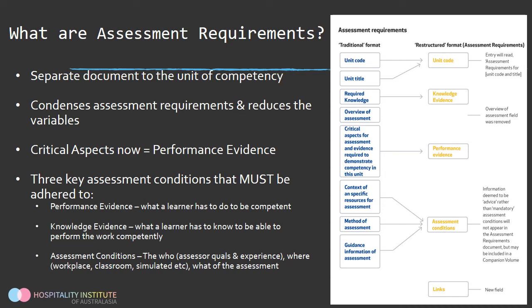And then there's assessment conditions. So this could be the who, as in who the assessor is, what qualifications they have to have, what experience they must have. It could be the where, so that could be a workplace, a classroom, a simulation, and a what of the assessment. So for example, the unit that we use in handling mail might say that they have to use case studies, they have to use real mail documentation, they have to use particular equipment.